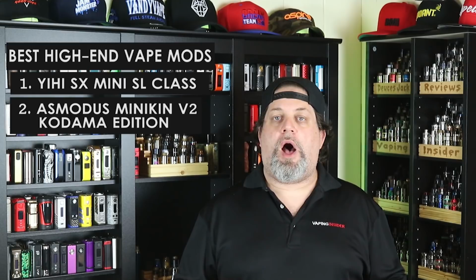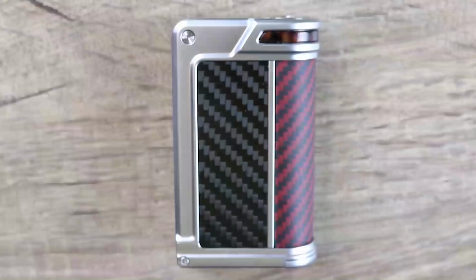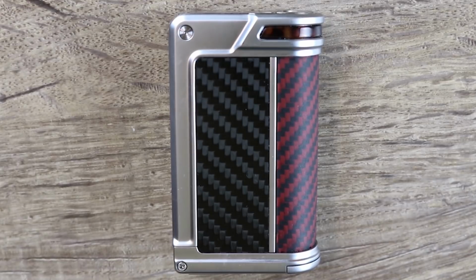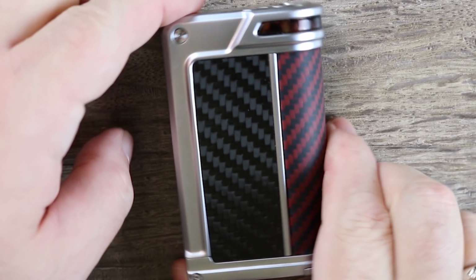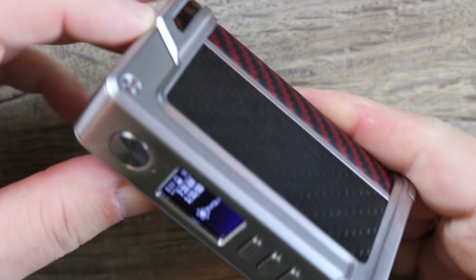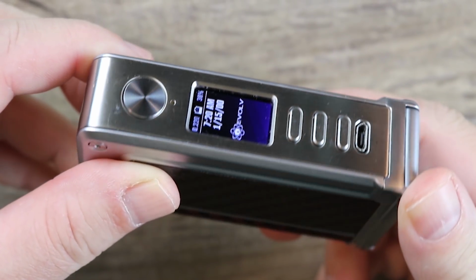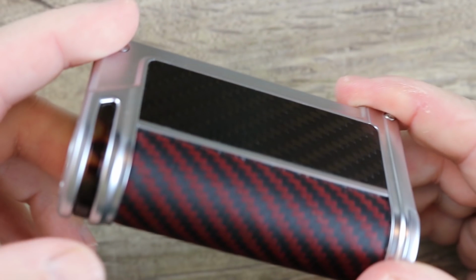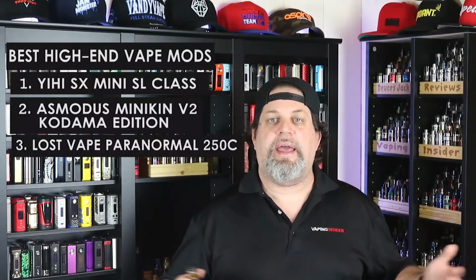Last place in our best high-end mod category is the Lost Vape Paranormal 250C. We feel like the Paranormal 250C has a little bit of something for everyone. You want carbon fiber? The Paranormal has it. You want dual 18650s? Paranormal has it. Color screen? Paranormal has it. You want that DNA 250C chipset? The Paranormal has it. It's even got that great replay mode that everybody always raves about. It's a classy looking mod with awesome performance in power mode and TC mode. We recommend it if you're looking for something high-end out of China.